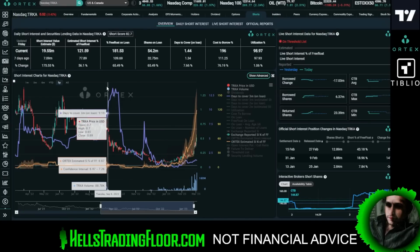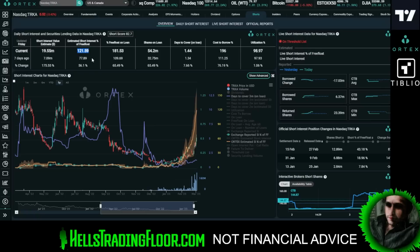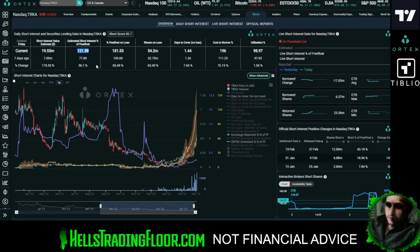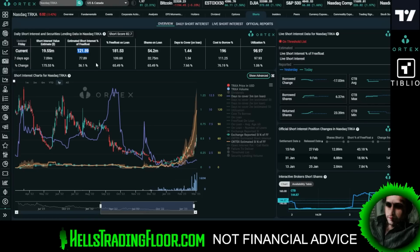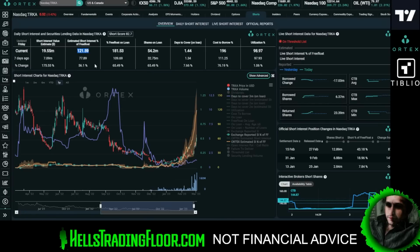So looking at Ortex on Troika, we see that currently the estimate, according to Ortex, is 121.6% of the free float. This is a massive number. We've rarely seen short interest estimated by Ortex over the free float or over the max free float, which is exactly the same situation that GameStop was in back in 2020 before they squeezed.